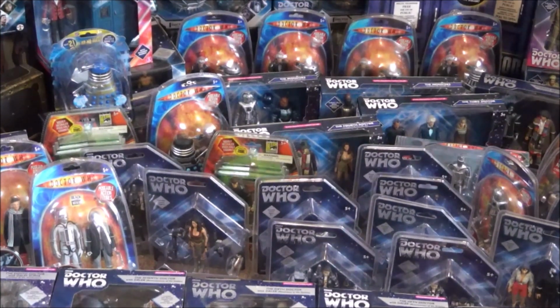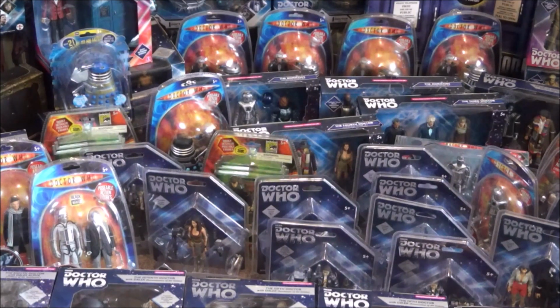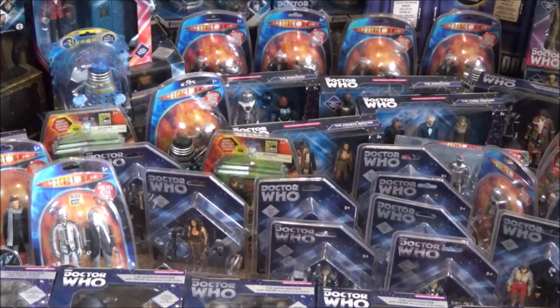Welcome to the 20th episode of me recollecting my classic Doctor Who character options action figures. I cannot believe we've made it to episode 20. It's insane. I think this episode will mark the end of series 1, so series 2 of me recollecting my classic Doctor Who character options action figures will be coming very soon.